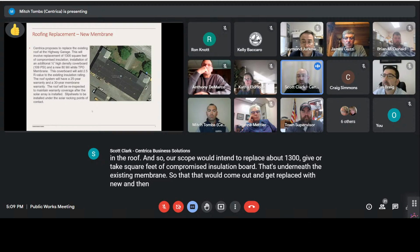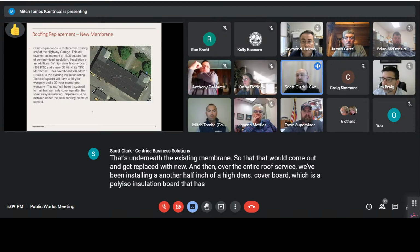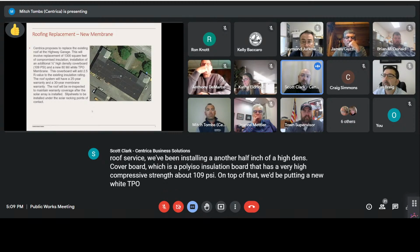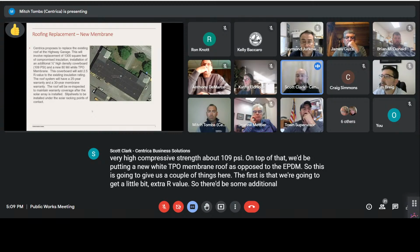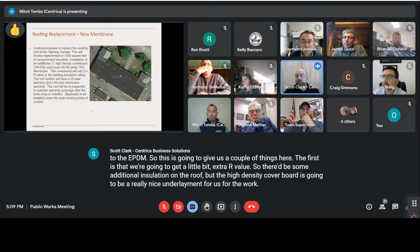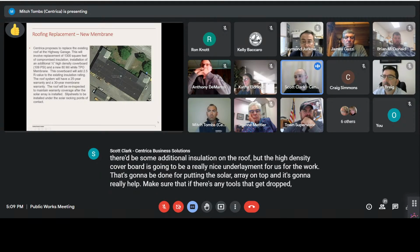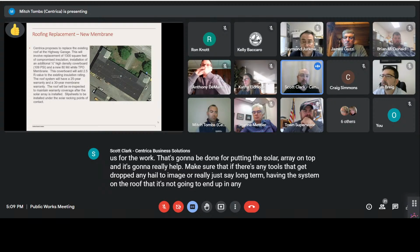And then over the entire roof surface, we'd be installing another 1/2 inch of a high density cover board, which is a polyiso insulation board that has a very high compressive strength, about 109 PSI. On top of that, we'd be putting a new white TPO membrane roof as opposed to the EPDM. So this is going to give us a couple of things here. The first is that we're going to get a little bit of extra R value. So there'll be some additional insulation on the roof. But the high density cover board is going to be a really nice underlayment for the work that's going to be done for putting the solar array on top. And it's going to really help make sure that if there's any tools that get dropped, any hail damage, or really just any long-term having the system on the roof, that it's not going to end up in any depressions that would end up harming your membrane.